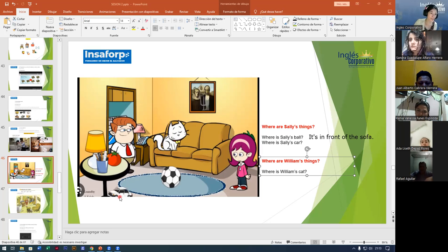It's on the table. Under, perfect, that's correct. It's under the table. Está debajo de, right? So it's under the table. So you have the car.